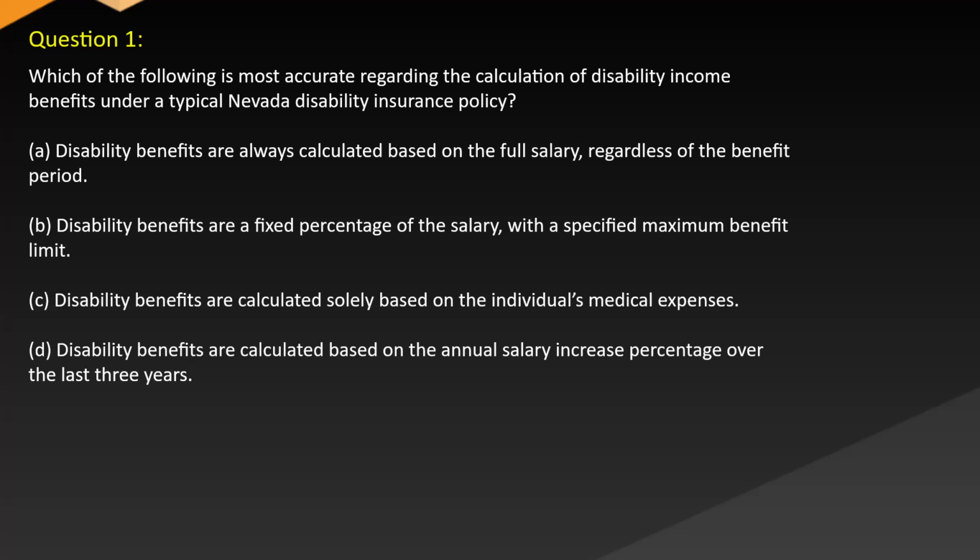Question 1. Which of the following is most accurate regarding the calculation of disability income benefits under a typical Nevada disability insurance policy? A. Disability benefits are always calculated based on the full salary, regardless of the benefit period. B. Disability benefits are a fixed percentage of the salary, with a specified maximum benefit limit.